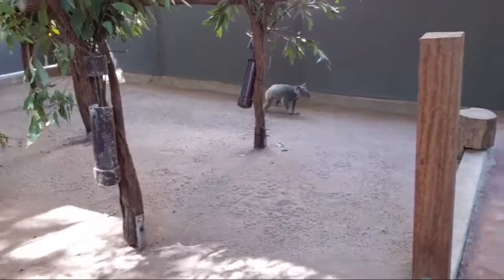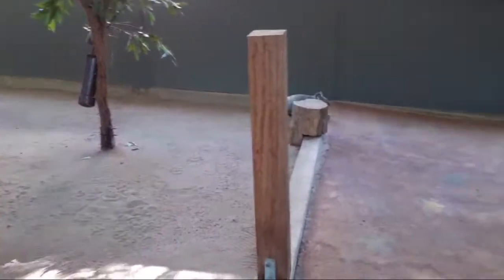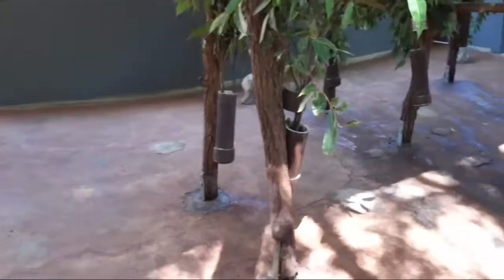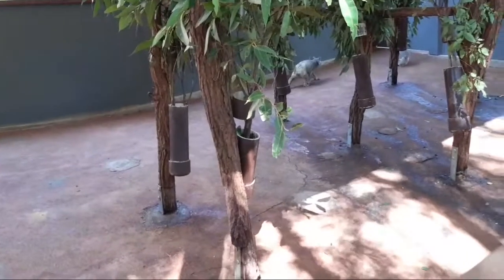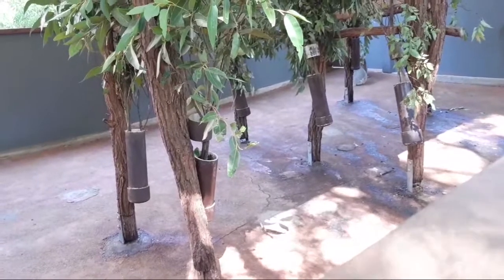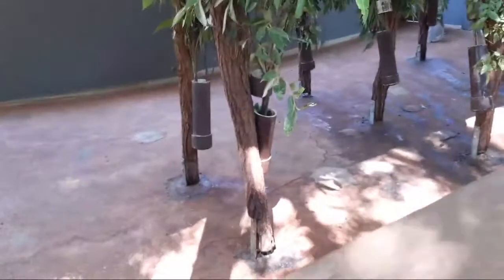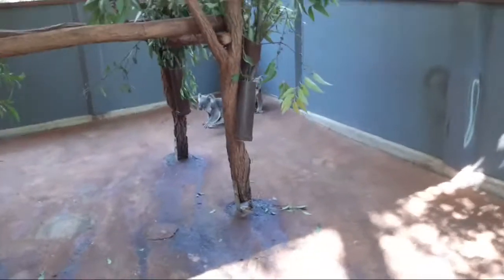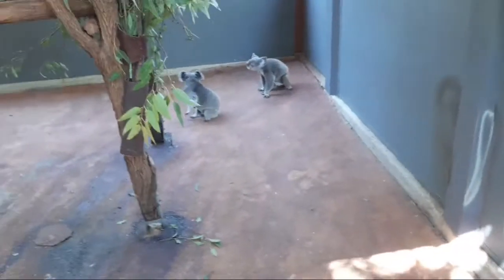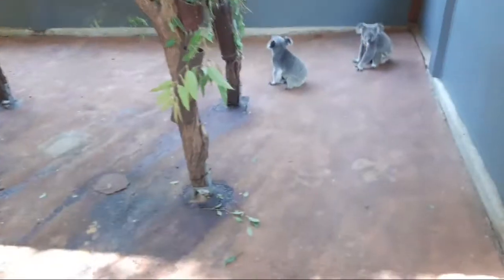I am at the Koala Sanctuary in Brisbane, in Gisborne Street, Fig Tree Pocket in Queensland. Hi, the two koalas meet together. They are friends. They are beautiful. I come to visit the koala because I've been thinking about coming here a long time ago. But yeah, COVID stopped it, but I'm glad they are open now.